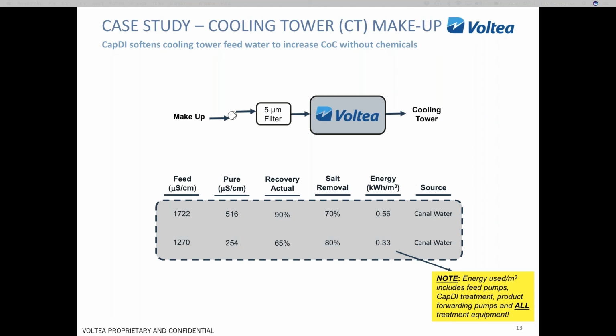In this particular case, we're treating canal water. So it's pretty impressive to think canal water is simply going through a 5-micron filter cartridge before going into the CapDI unit. That's all the pre-filtration that's required. And depending on the operating condition, so for 70% salt removal with a recovery target of 90%, we were able to operate at an energy consumption less than 0.6.